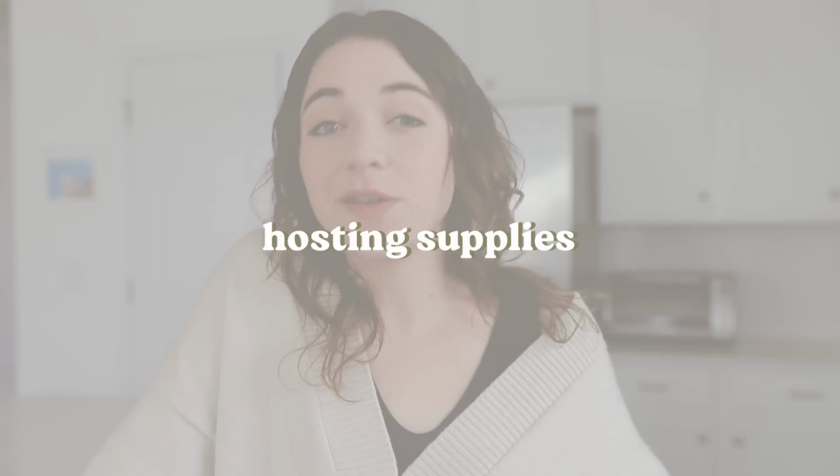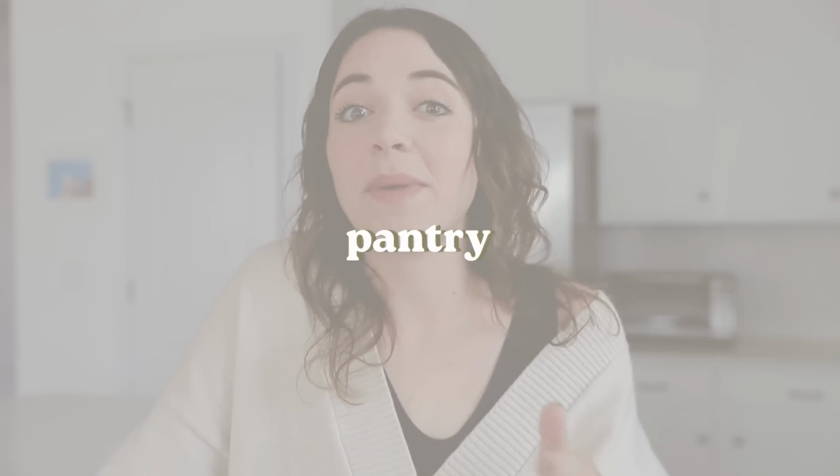I also want to give our hosting supplies a look over. That drawer really is just a mess right now, and there is a lot that we have kind of preparing for a party that we're going to be hosting on Friday, which is super exciting. So a lot of that stuff we do need, but it's just causing me stress thinking about that cabinet at the moment. And then also our pantry too.